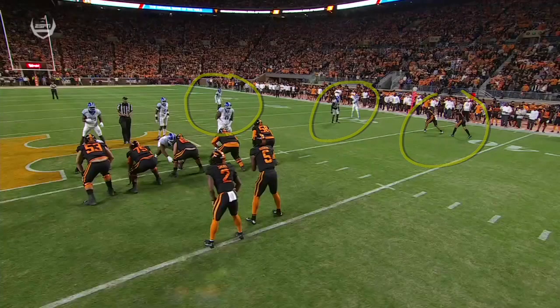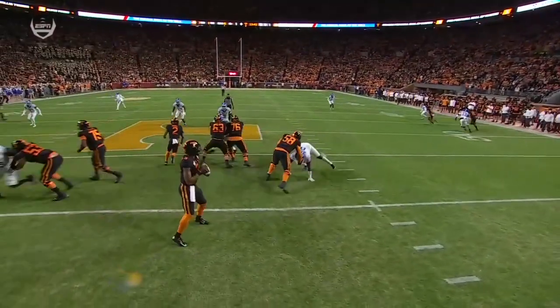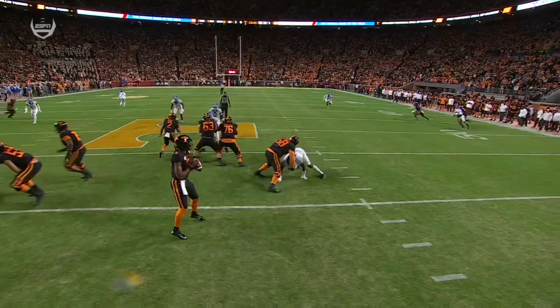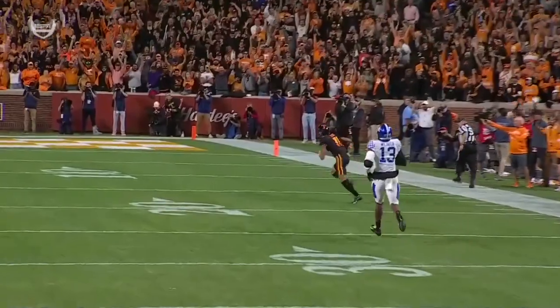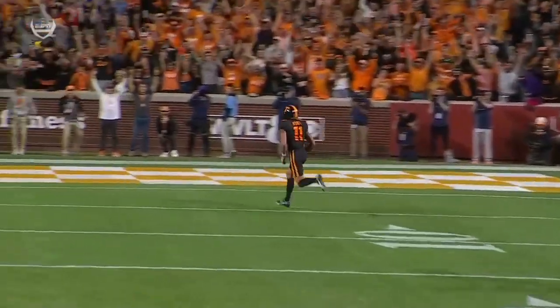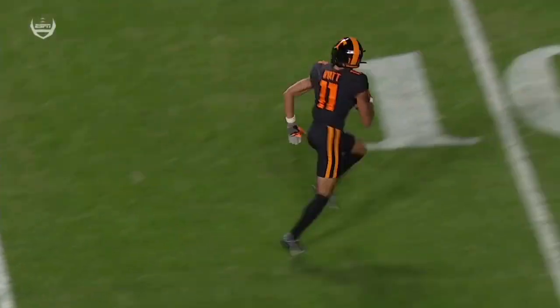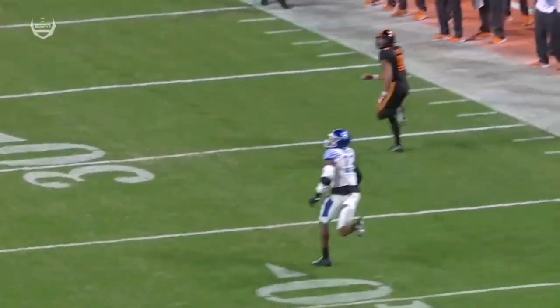Two receivers, but watch the safety get caught up and worried about the crosser. He needs to get depth. Instead, he comes up to worry about that crosser. By coming up, nobody is on the back end of that defense. Again, up with a formation and a way to attack. The corner is playing man-to-man. The safety instead comes Valentine, and it's just a bust in coverage.